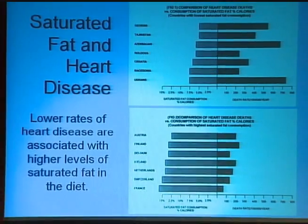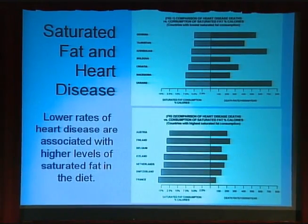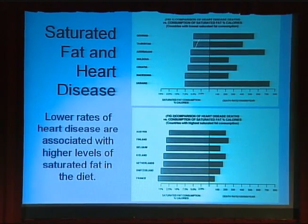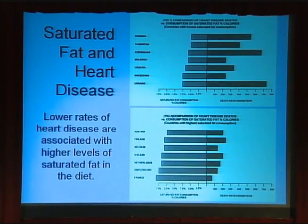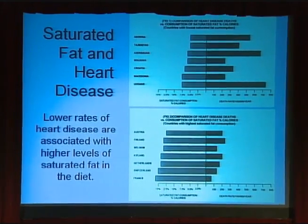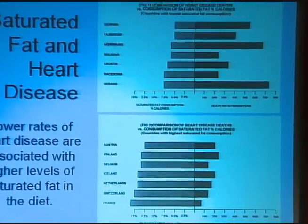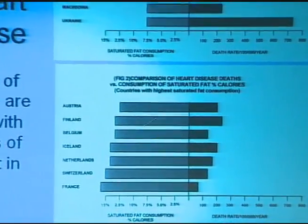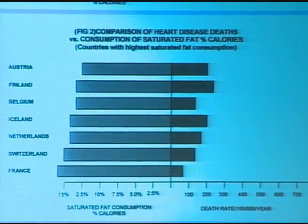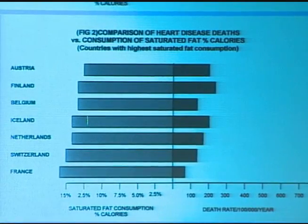And this is looking at some epidemiological data from Europe. These are the countries with the lowest saturated fat consumption. They have fairly high, and this one has a very high rate of heart disease. These are the countries with the highest saturated fat consumption. They have the lowest rates of heart disease. This is called the French paradox here, but there's also a Swiss paradox, a Dutch paradox. All of these paradoxes, you know, when you have a theory with so many paradoxes in it, there's something wrong with your theory.